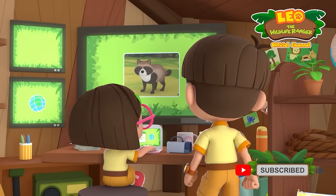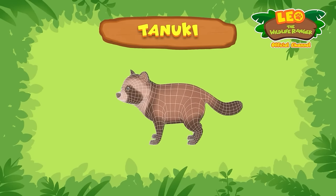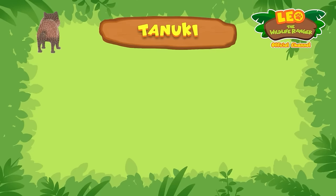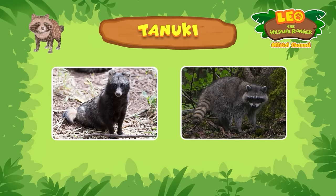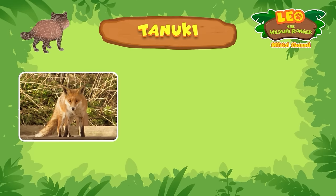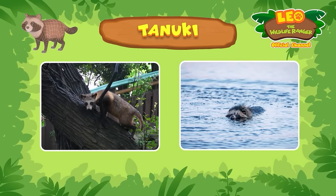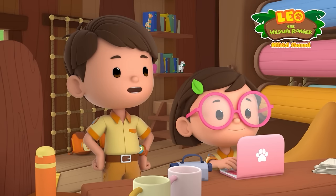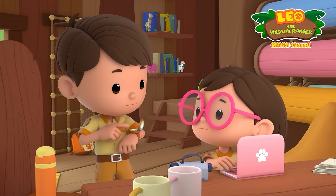Great. There it is. The tanuki. The tanuki, also known as the raccoon dog, isn't actually a raccoon. They may look alike, but tanukis are more closely related to foxes, wolves, and dogs. Tanukis can climb trees, and they can also swim. It didn't say it can shapeshift. But it didn't say it can't shapeshift either.